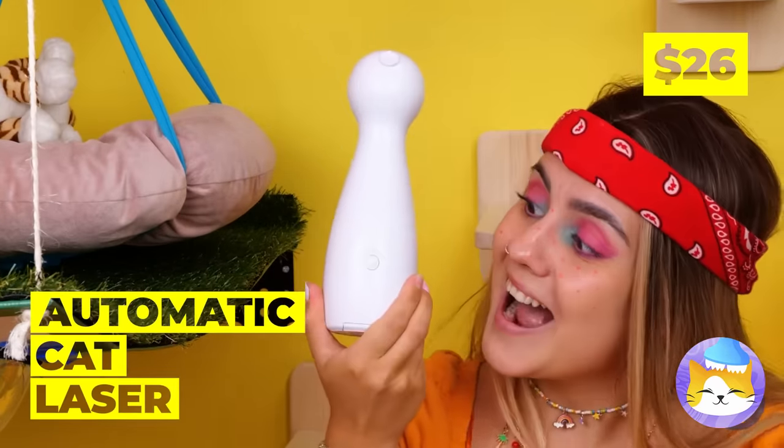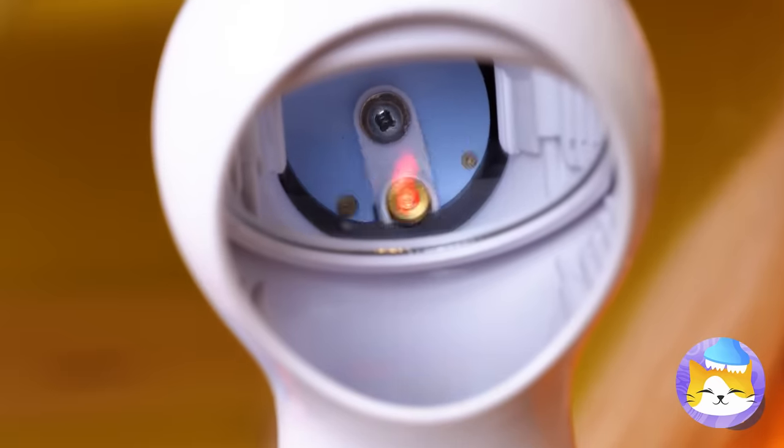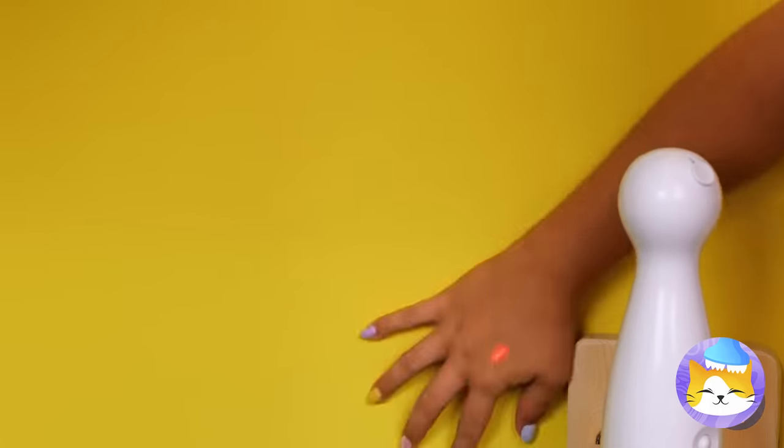Cool, a laser for our cats to catch. Let's try it out. Either it's the laser or she needs to clean her pores. Hard to catch? Just what we need. What's on your head? It's like a fidget spinner. Let's add to the wall.